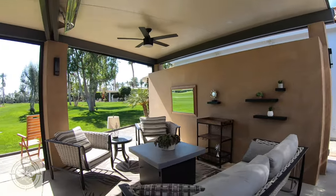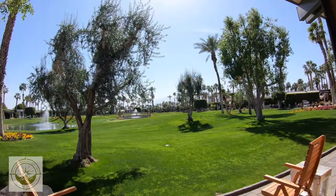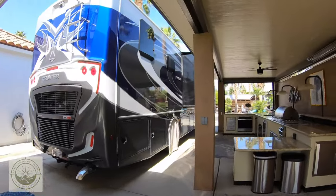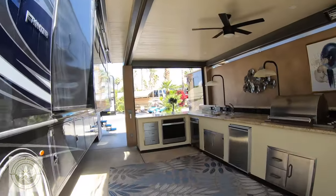There's your entertainment center. Look at that beautiful golf course view. It's really got everything you want, right outside, the fountain, too. That's lovely. That's nice. It's really nice and open to your coach, too. You're going to get a lot of air movement.